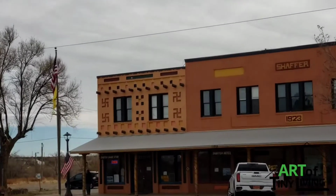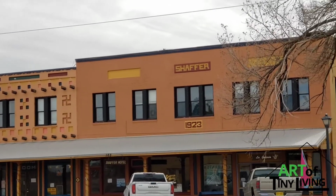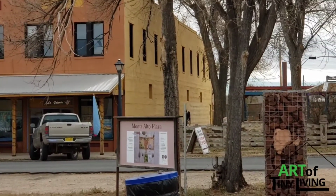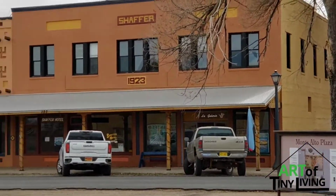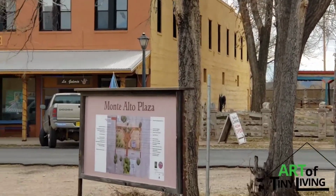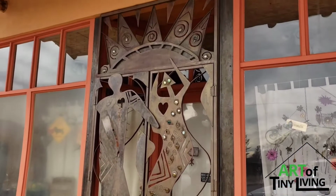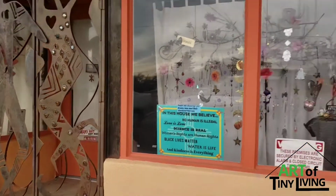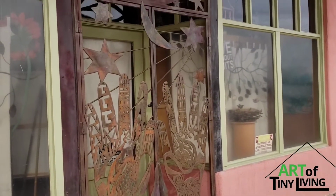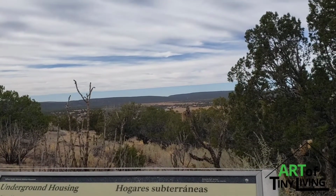This is the historic Schaefer Hotel. Yes, those are swastikas, but this is 1923, so before Hitler decided to bastardize the symbol. So we're at this little plaza in Mount Air, but we'll be moving on to someplace else here just shortly. Little local downtown flavor. Interesting metalwork on the doors. So what you see there is what you see there.